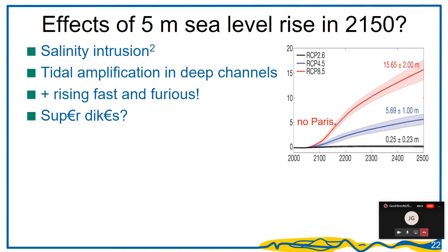Also, the deepened channels will see tidal amplification. Tidal waves will have less friction coming into the country, which means further rising sea levels or water levels land inwards. It's already happening in Antwerp because of the dredging. Then the sea level will rise, will be faster and furiouser by that time. It's actually rising steeply here.